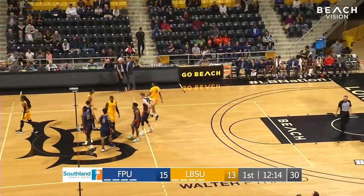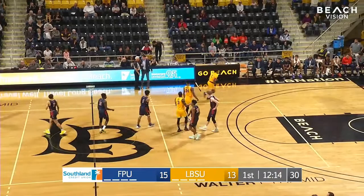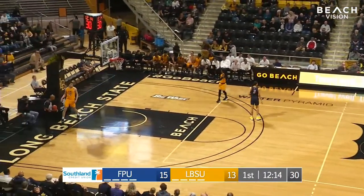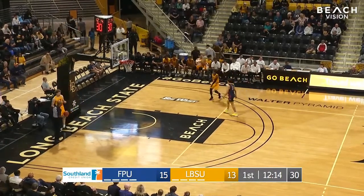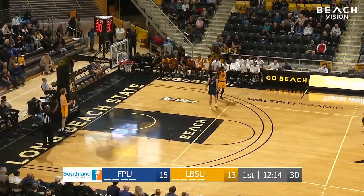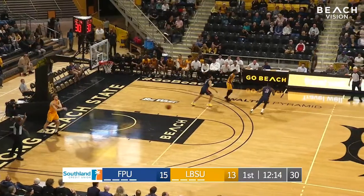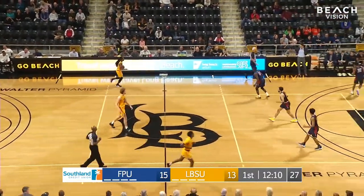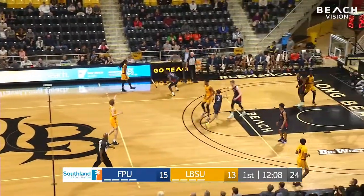So the Sunbirds lead by 2, 15-13, 12 minutes and 14 seconds to play here in the first half. Couple of questionable calls by the officials here. First, that flop on Slater, and right there, the hanging on the rim called against Jonathan Brown. Brown, native of London, England, the freshman, getting his first bucket of the game.